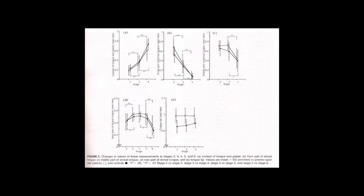In the first diagram they show the contact of the tongue and the palate, then the front part of the dorsal part of the tongue, the middle part of the dorsum of the tongue, and finally the rear part of the dorsum of the tongue with the tongue tip. So we know in normal swallowing, the tip of the tongue is behind the upper incisors, with the dorsum of the tongue hitting the mid-palate, causing the expansion of the arch to occur.